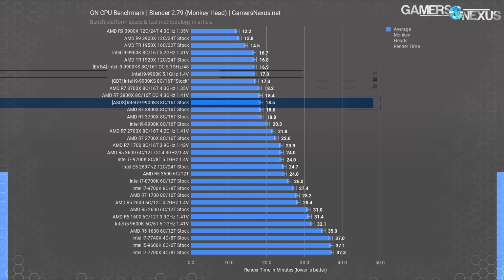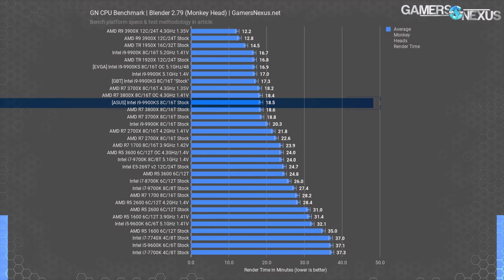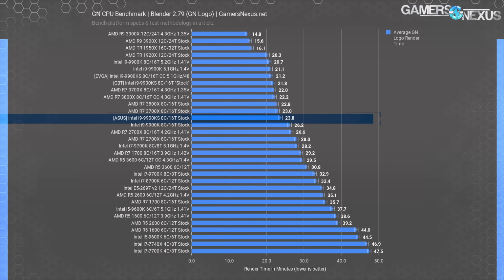That said, running with Gigabyte and allowing the power to run amok without restriction, the KS improved to 17.3 minutes for the Monkey Head render, a drop of 6.5% versus the Asus board where MCE was off and power limits were enforced. The 3900X outpaces both thanks to its higher core count, which is just the nature of tile-based renderers like Blender. Frequency matters a bit, but threads count the most here, and the extra 4 cores pushes the 3900X to 12.8 minutes. The GN logo render is a bit more abusive.